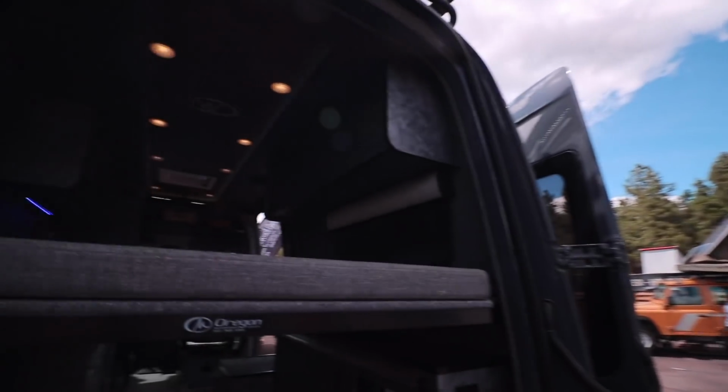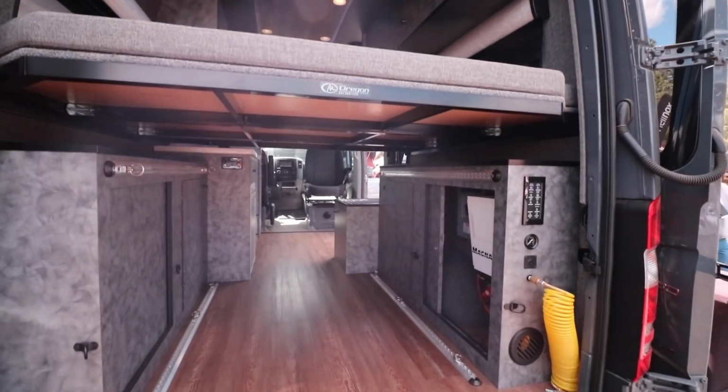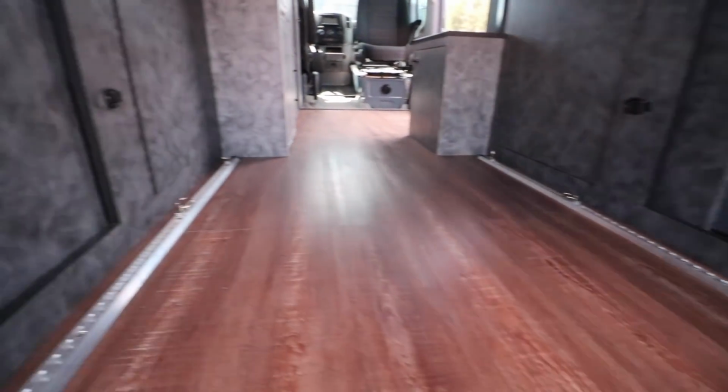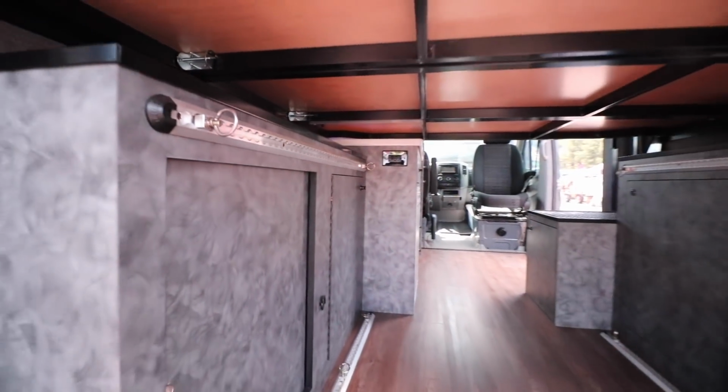So I have 270 watts of solar on top that's feeding 4 6-volt AGM batteries underneath the chassis. We do AGM, we do lithium batteries. So it's all about whatever the customer wants and the price points, what they want to spend. We have a 20-gallon freshwater tank on board, so it's more than enough water for a weekend. And I have the cargo tracks in here, so you can walk your gear down. And we do powder coated tracks. The sky is the limit for what we do.